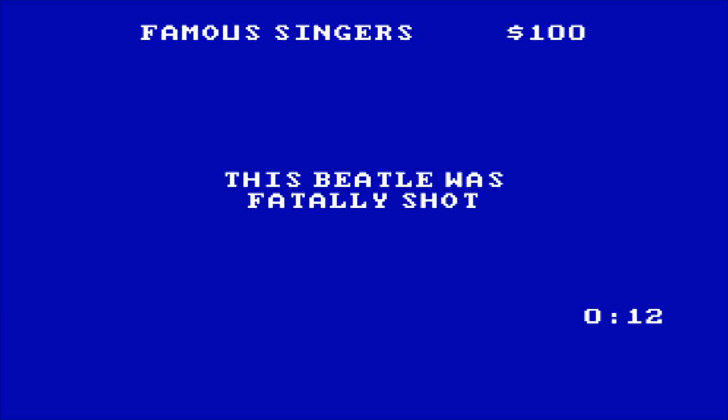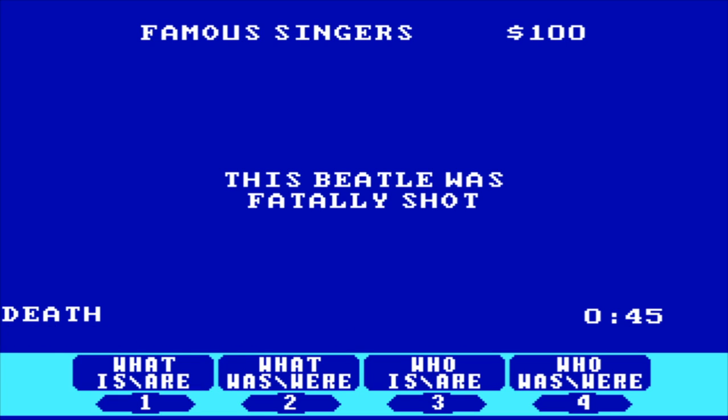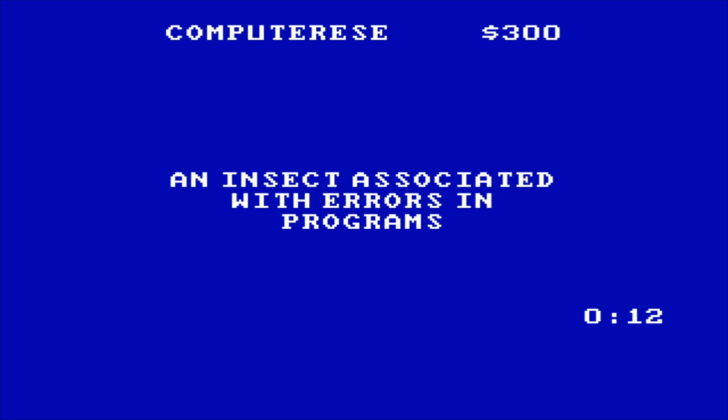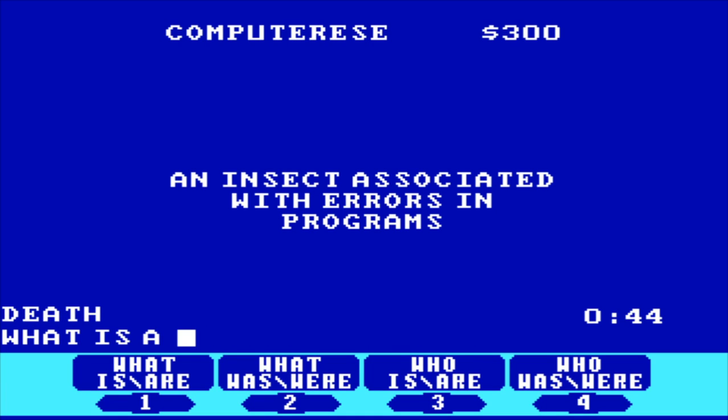This beetle was fatally shot. Who was John Lennon? So much for reunion, huh? An insect associated with errors in programs. And I deal with them all the time at my job. What is a bug?